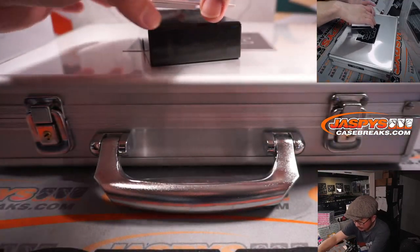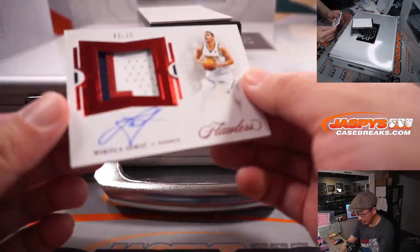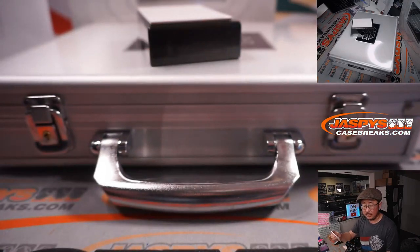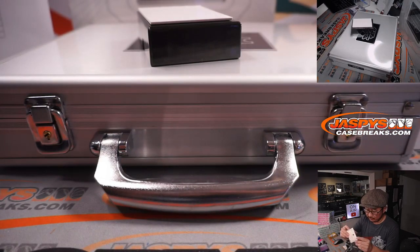All right, last one here is Nikola Jokic, 3 out of 15 for the Denver Nuggets. That's going to go to Wayne in Denver.